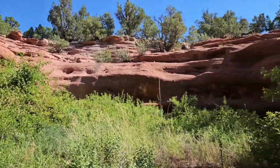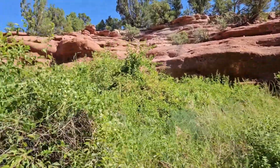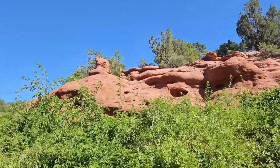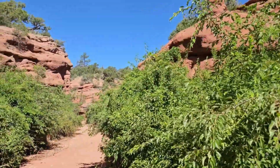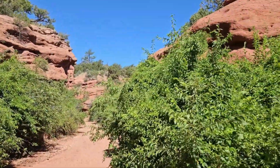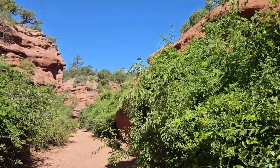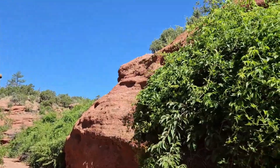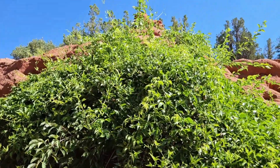Having never been here before, I'm guessing all this lush shrubbery usually isn't here. Plus, there's a lot of dinosaur action in this area, so keep an eye out for a big tooth. Keep an eye out for a T-Rex walking down the trail. Unbelievable. Sorry, I didn't mean to poke you there.